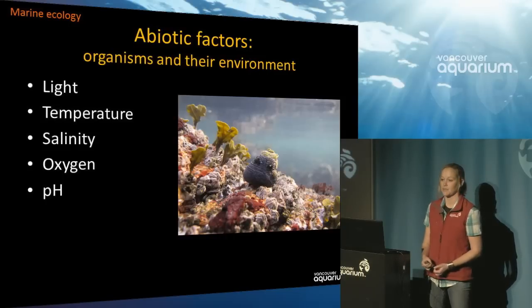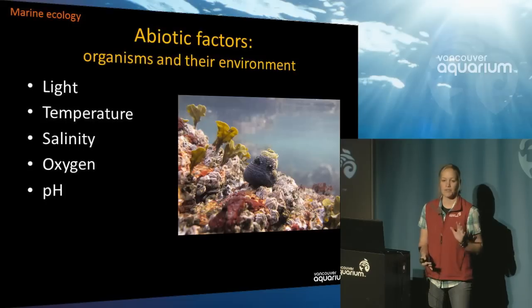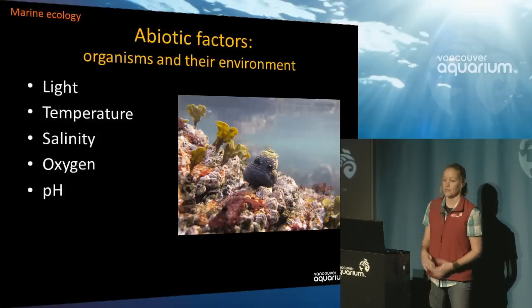Another one, pH, that refers to how acidic or basic the water is. And acidity is a widely studied variable at the moment because of climate change. When the atmosphere gets higher contents of carbon dioxide, it gets absorbed into the ocean, which decreases the pH of the water, making it more acidic. That process is called ocean acidification. It's been referred to as the evil twin of climate change.